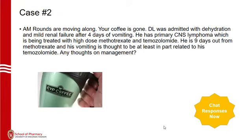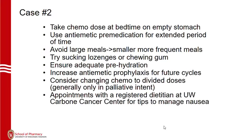All right, the second case, just a nausea case. So we have this MTR patient. Temozolomide would be generally the offending agent here. Even methotrexate is not on the high or moderate end of the spectrum. The temozolomide for this regimen is given day 7 through 11, and he has nausea and such, and couldn't tolerate any oral intake. So this guy actually came to the hospital for fluids and stuff, left essentially the next day.